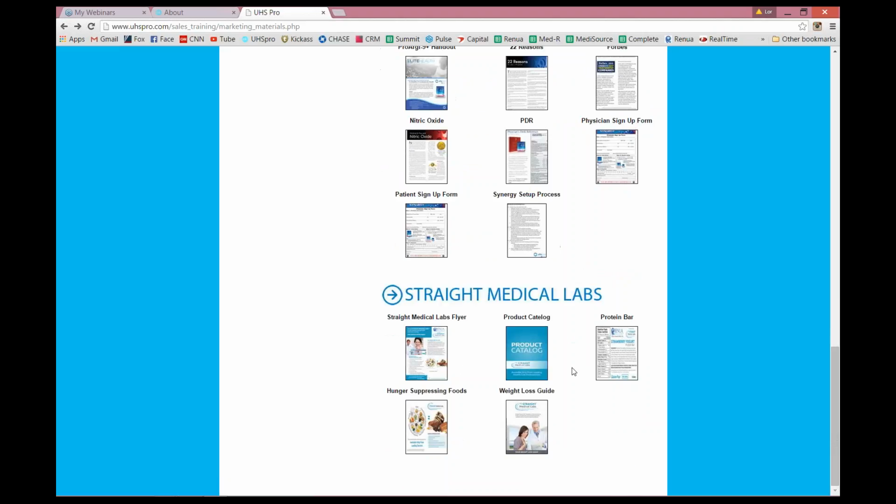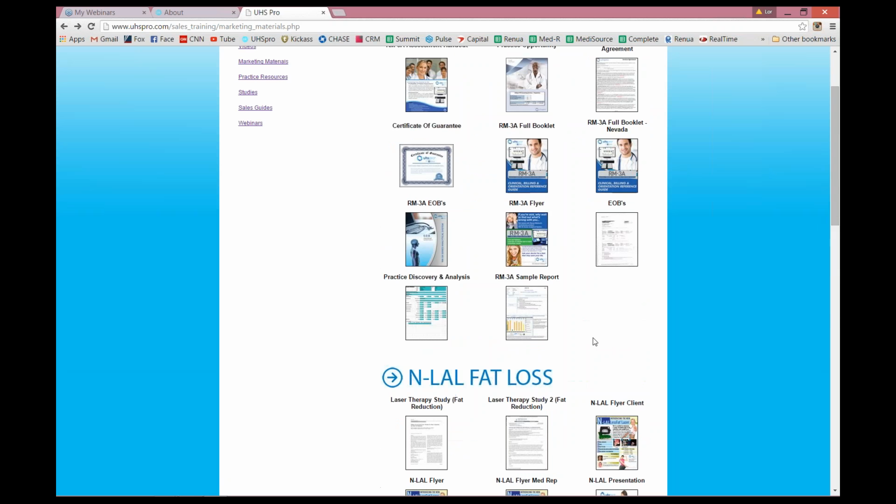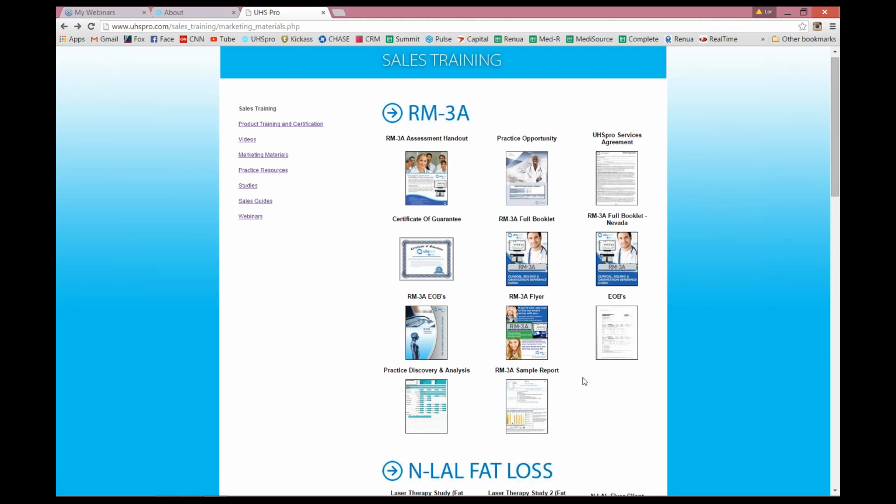And then finally, you have Straight Medical Labs. Now, Straight Medical Labs is also something that is very significant. It has your replacement bars, your shakes, it has soups. I mean, it's actually real food meal replacement. And so what happens a lot, which I love about the product line that we're carrying, is we're also working a great deal with weight loss clinics. Most of them are diabetic, they have high blood pressure, etc.